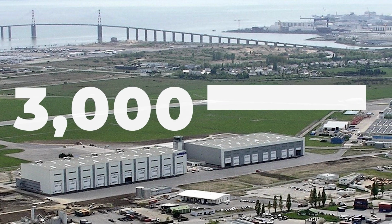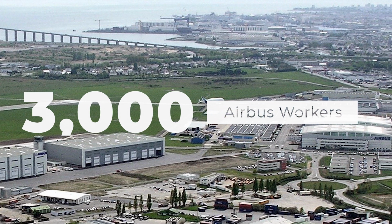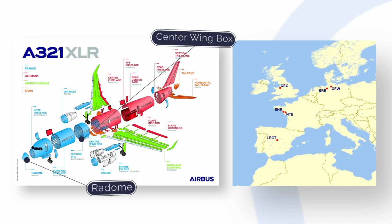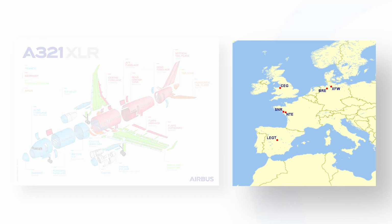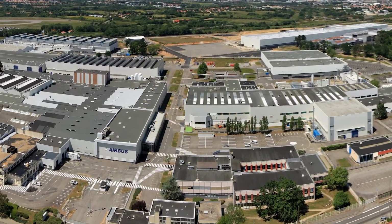Saint-Nazaire is home to a little over 3,000 Airbus employees and assembles, equips and tests the forward sections of the entire A320 family. The radome, air inlet and centre wing box, or CWB, are produced a little further inland along the Loire at Airbus's facilities in Nantes. Delivery of the very first CWB from Nantes to Hamburg took place in April this year.